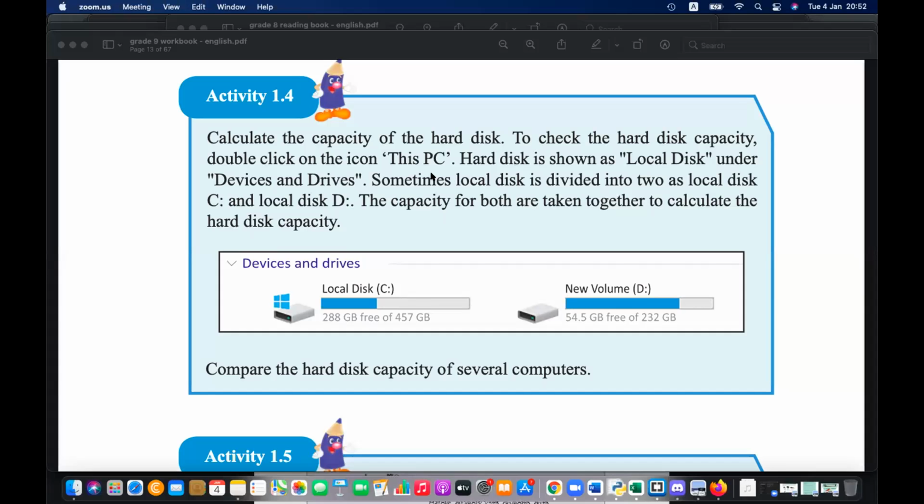What are these partitions? Because according to your book, it's very simple. You have a computer, there you have a hard disk. Sometimes it's divided into two as local disk C and D, not just 2. Now you know this statement is not really true, because your book says sometimes local disk is divided into 2 as local disk C and local disk D. But is it true always? No. You can divide into any number. Up to Z you have letters. It's not just C and D. Now we saw C, D, E is even possible.